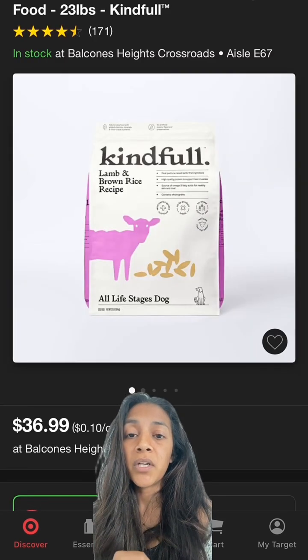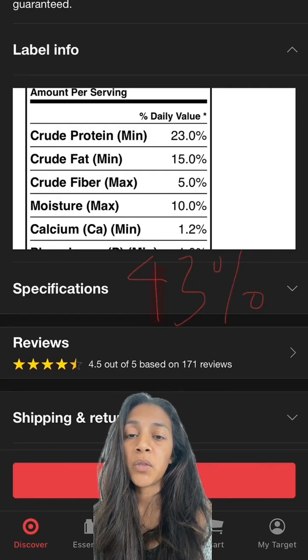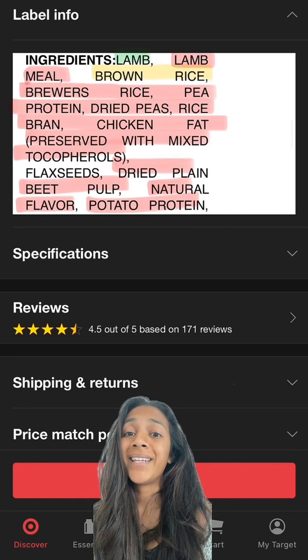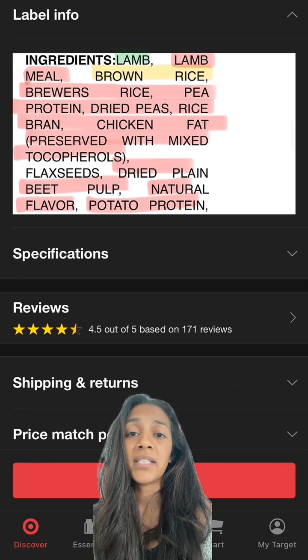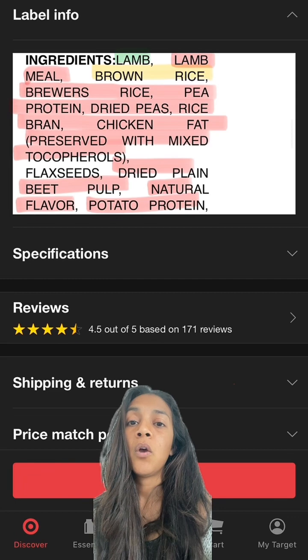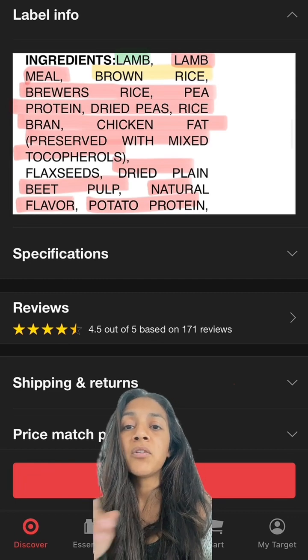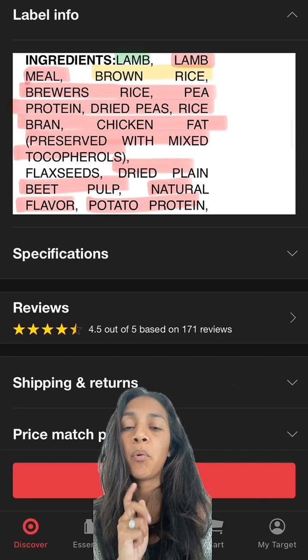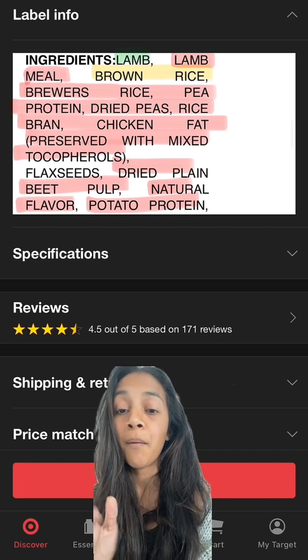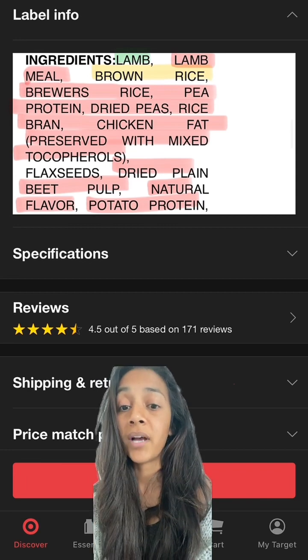All right, this next one that we're going to do is the lamb and brown rice. Pretty similar in nutritional value, 23% crude protein, so I think we took a step down. So we have 43% carbs in this one. I don't like it. Again, lots of red ingredients, already processed, very carb heavy just by looking at the ingredients content. One is the brown rice that's not processed, and then you have that one thing of lamb. Yes, there is a lamb meal, but I don't like when we process our foods because my goal for my dogs and what I want for every other dog is to feed less processed foods.